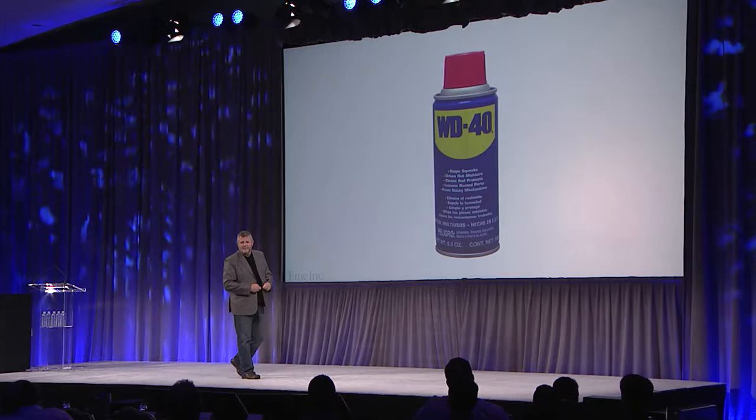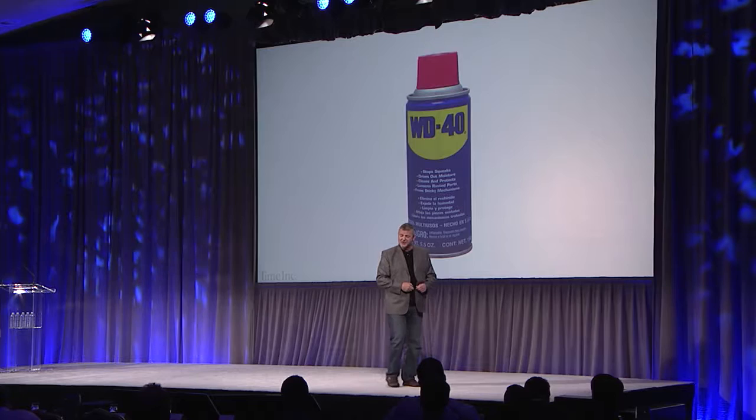to keep them safe. And I'm sure you've heard of this material because it's called Water Displacement 40, and we now know it as WD-40. And what happened is that the CEO of the company realized that he had a very limited market.